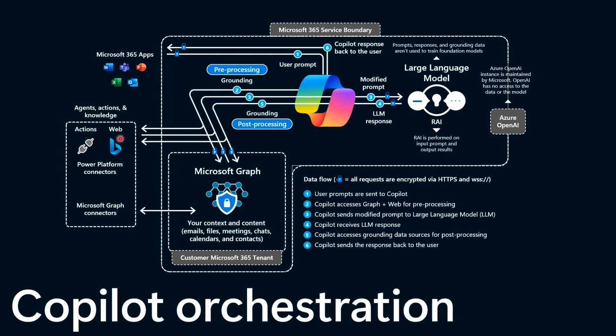It can look up and use actions if it needs to go out to another system, or it can go to the Microsoft Graph, which can also be connected to external connectors to find information outside of what's core to Microsoft 365. That information is then parsed and sent back up through the orchestration to the LLM, which says, cool, I've got enough information.